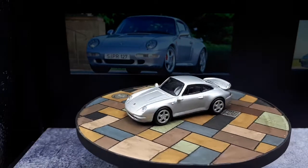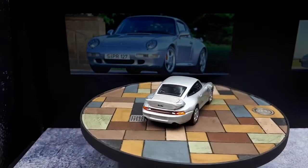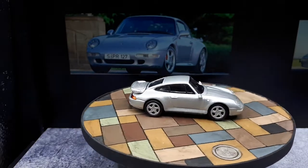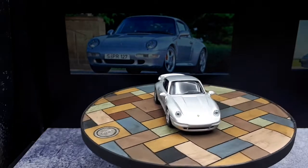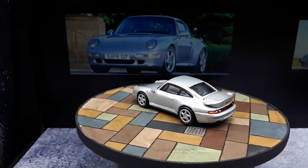Okay, well anyway, so that's it for today. It's not the best Porsche 911 casting, but it's probably the best one that there is today of this 993 Turbo. If you know otherwise, please let me know, because I'll definitely go and buy that one.